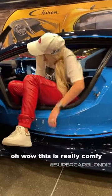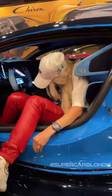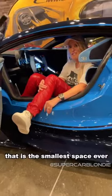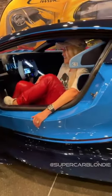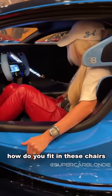Oh wow, this is really comfy. That is the smallest space ever. Oh wow, okay. Oh my, how do you fit in these chairs?